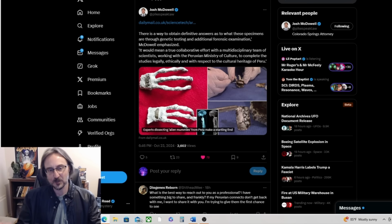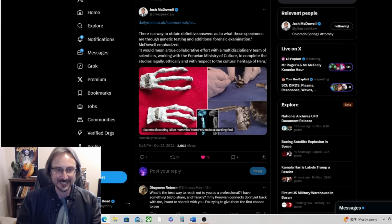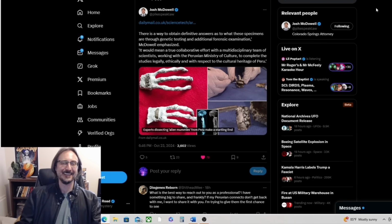"There is a way to obtain definitive answers to what these specimens are through genetic testing and additional forensic examination," McDowell emphasized. So I think he may be quoting his dad. "It would mean a true collaborative effort with a multidisciplinary team of scientists working with the Peruvian Ministry of Culture," yeah, good luck, "to complete the studies legally, ethically, and with respect to the cultural heritage of Peru." Yeah, legally and ethically is a challenge.